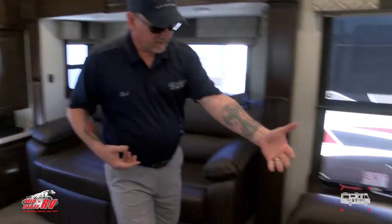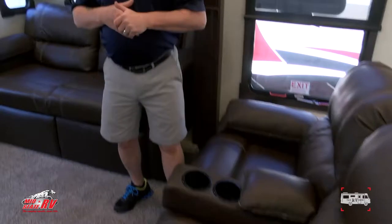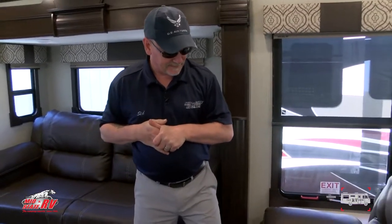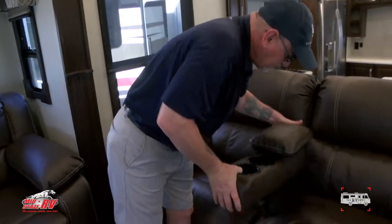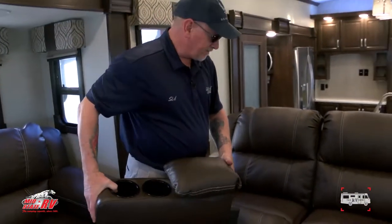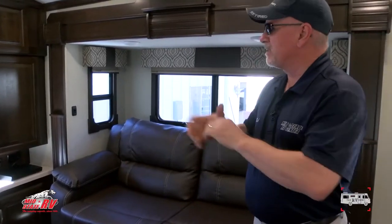You've got your recliners for all the comforts at home, your stadium seat loving love seats. If you want to cuddle up to your loved one, you want to get rid of this console, it pulls right out and you can snuggle up with your favorite person. You've got your fireplace and once again, just massive, massive amounts of storage.